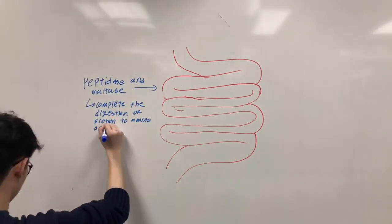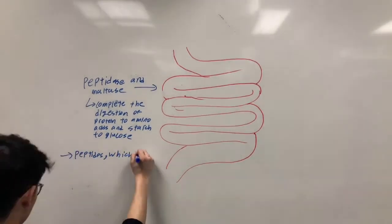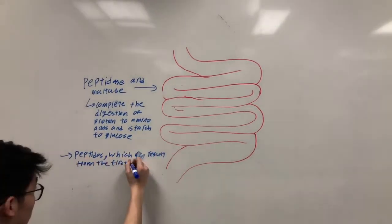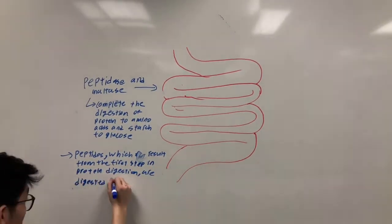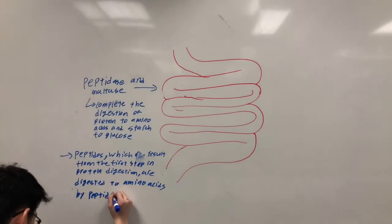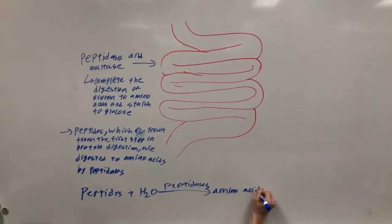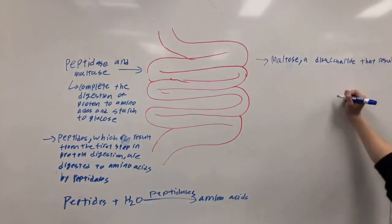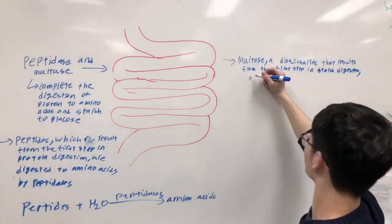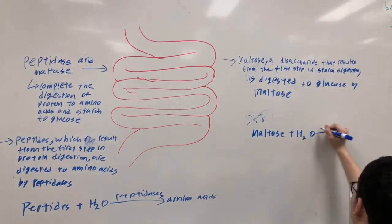These enzymes work best at a pH around 7.5. These small molecules can then be absorbed by the cells of the villi. Peptides, which result from the first step in protein digestion, are digested to amino acids by peptidase. Amino acids are then absorbed by blood capillaries, which have a function of absorbing glucose and amino acids. Maltose, a disaccharide that results from the first step in starch digestion, is digested to glucose by maltase. Glucose is then absorbed by blood capillaries.